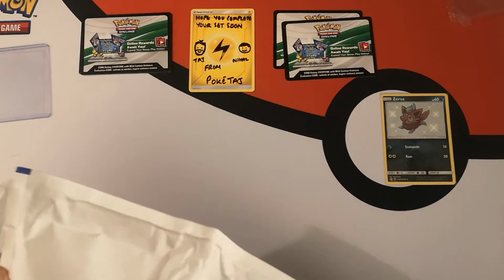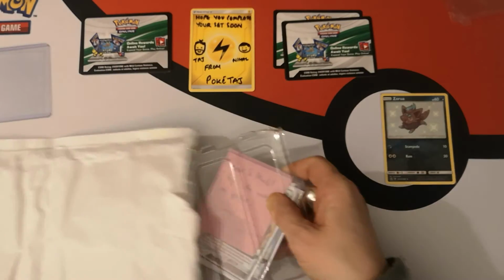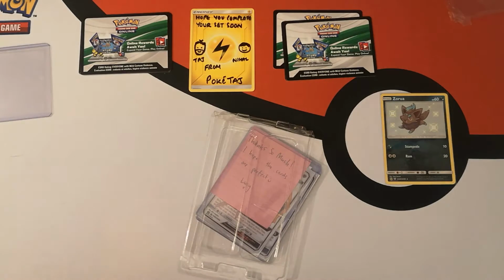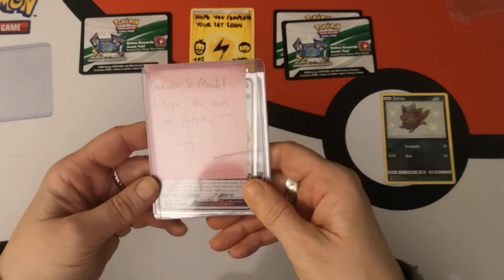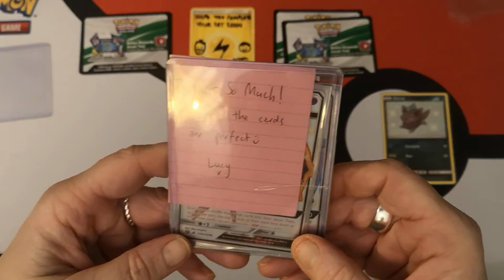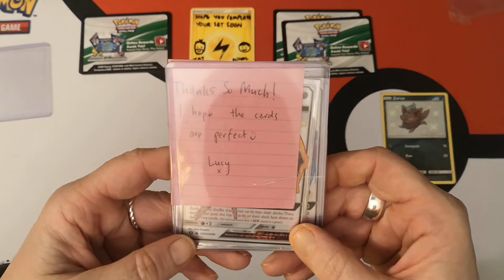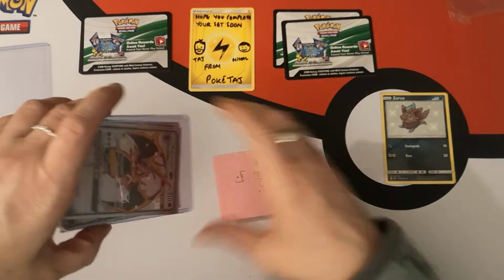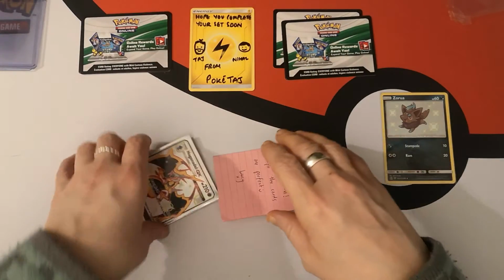Okay, so. Oh, what have we got in here? Feels something a tad bit weird. Okay. I think it's just some plastic to help keep the package nice and safe. So let's put that just over there. Okay, a note here says, thanks so much. I hope the cards are perfect. Lucy, which is excellent. Okay, let's just slide everything out because I don't have scissors with me right now. It's another pair of top loaders that I can reuse.